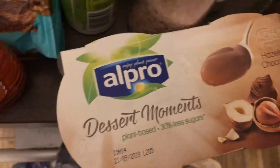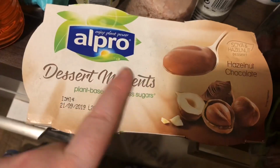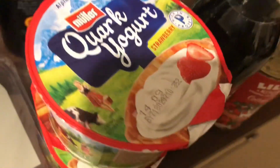I've had this before. At the moment, I have my Marks and Spencer's one, which is actually really nice. These typically come in a 4-pack, but it's nice to see them come in 2 packs. They're normally £1.20, but I paid £1. Some Labrusca grapes, 4 of my favourite Quark yogurts. I'm going to quickly put this in the freezer because it's been out in the chiller section about an hour, because I want to drink it.